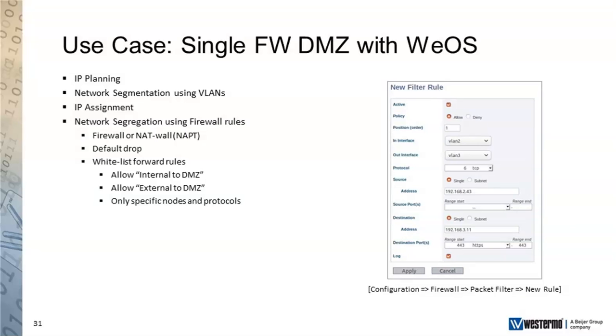And what we have done is, for example, to allow traffic from your local network to the DMZ. You should have an allow rule for external traffic to the DMZ, and try to make this as specific or limited as possible, so you don't open up more than necessary. In this case, we have a rule from the external side to the DMZ. Traffic coming in on VLAN 2 is allowed to go out on VLAN 3, and to limit it even further, it's TCP traffic from a specific source, and the protocol is HTTPS, and to a specific address.